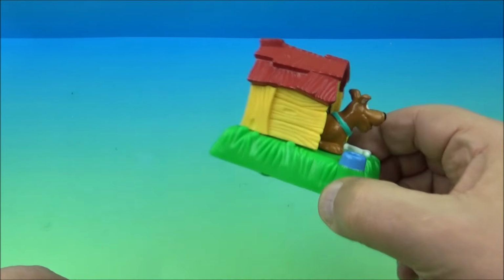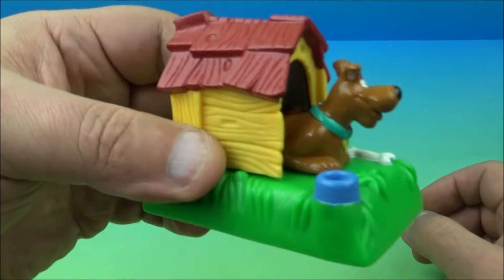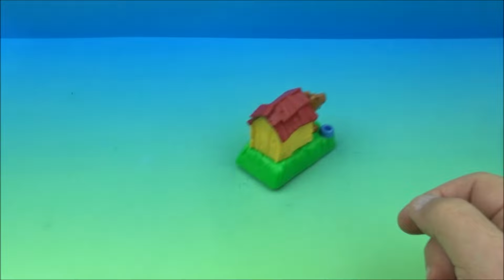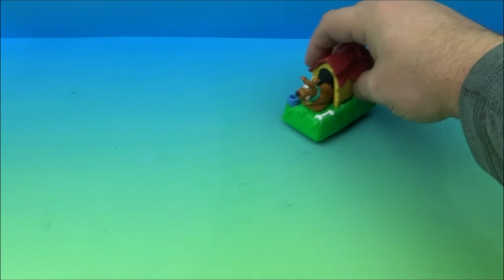That's what he does. And I find it curious because you can wind it up and then let it go, and he doesn't do anything like this while you're holding it. It only works when you set it down like that. It's great. I love it. And that's as far as it goes.